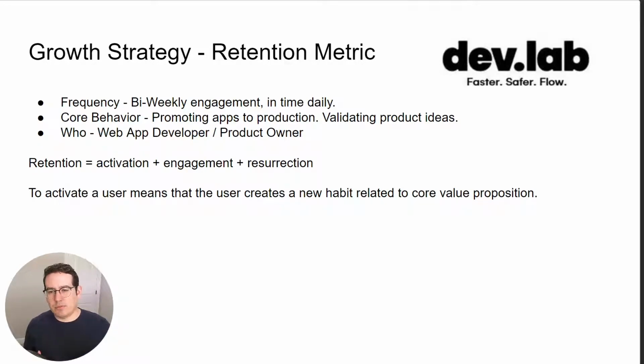The core behaviors I want to encourage and promote are getting the applications to production and validating the product ideas. Even if you didn't get to production, you at least learned very quickly whether your users were going to be satisfied with the app that you made, and you learned it faster while not having to wait. This would ideally benefit the web application developers and product owners over time, maybe other users.